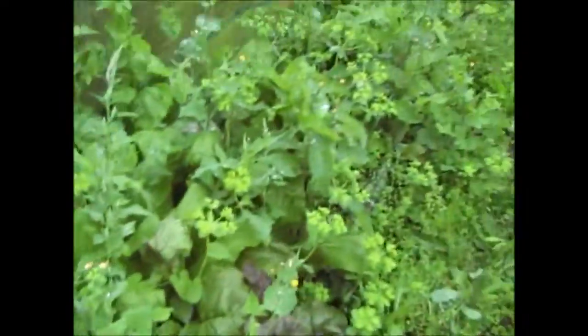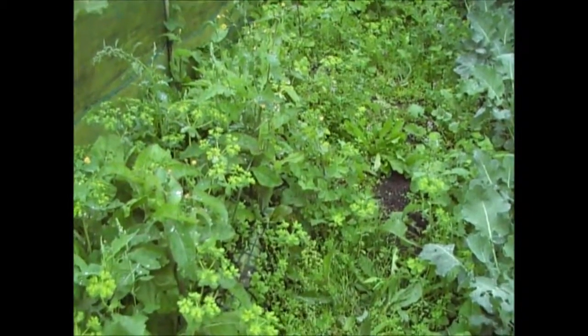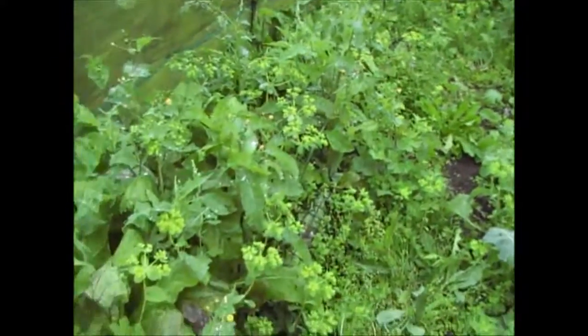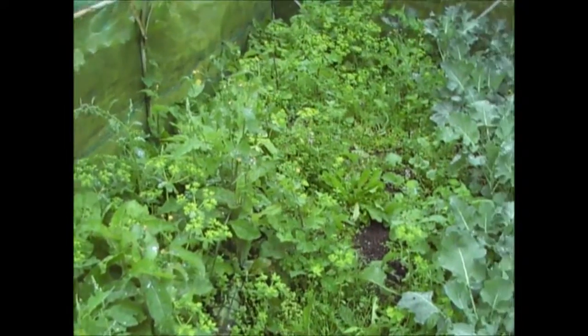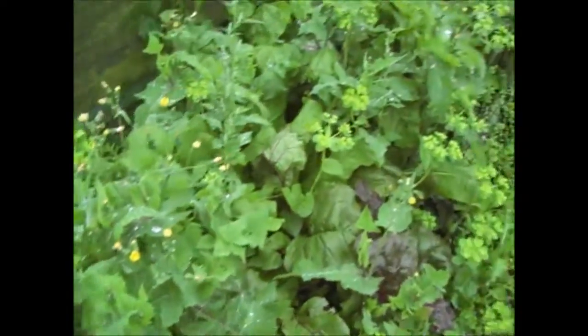As you can see, everything's completely overgrown and covered in weeds, and it's amazing. When I went away just over a week ago, there was hardly any weed at all in there. I'm not going to say there was none, there was just the odd little bit here and there. And when I got back the other day and saw this, I thought, blinking hell, this has grown really quickly. The weeds that you can see in here have pretty much grown within the space of a week. Right. So that's the second tunnel.